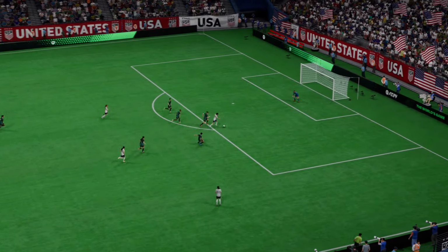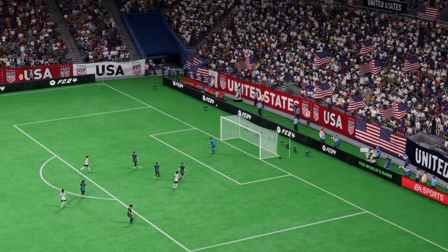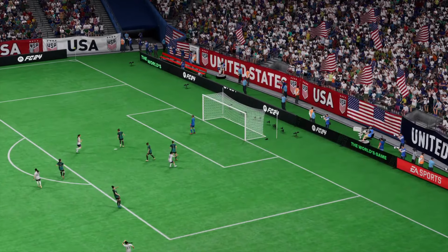Well, I think she got caught in two minds. Was she going to hit it with power? Was she going to pass it beyond the goalkeeper? In the end, she went for power. And the result is it goes horribly off target.